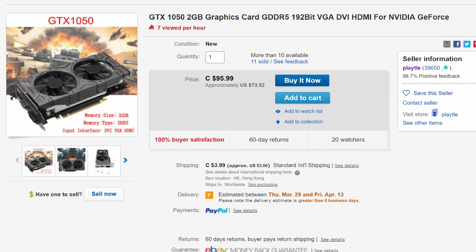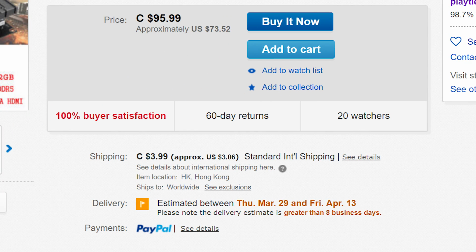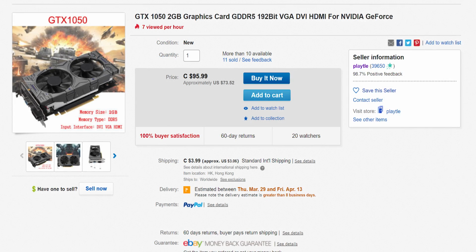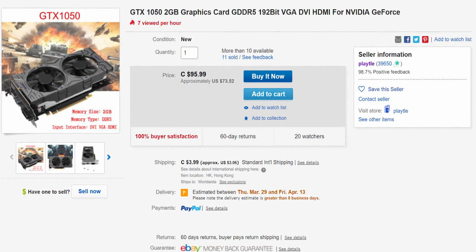Massive performance gap there, but the problem associated with clicking an ad like this is that you're bombarded with conflicting information. Check it out, the seller has an excellent feedback at 98.7%. They're offering 60-day returns and 100% buyer satisfaction. You're even backed by the eBay purchase guarantee, which, I mean, shouldn't be surprising, but still. So you feel confident. But if you follow through with a bit of due diligence before purchasing, you'd notice the card has a few odd traits.